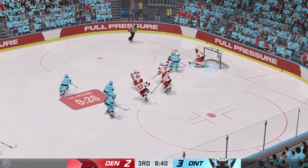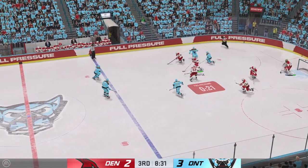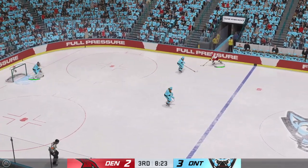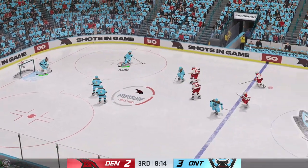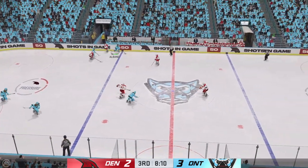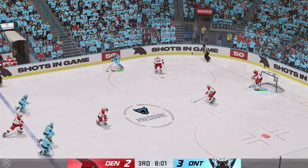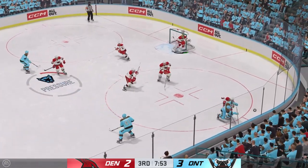Oh, that just goes wide! Sometimes there's pressure on players when they get into that prime time scoring area, and because of it, they rush the shot, and I think that happened right there. Here's a chance! Great save! Played it perfect! Ontario's got it against the boards. Albano's got it along the wing. Fires it on net. Oh, and comes up with nothing on the play.